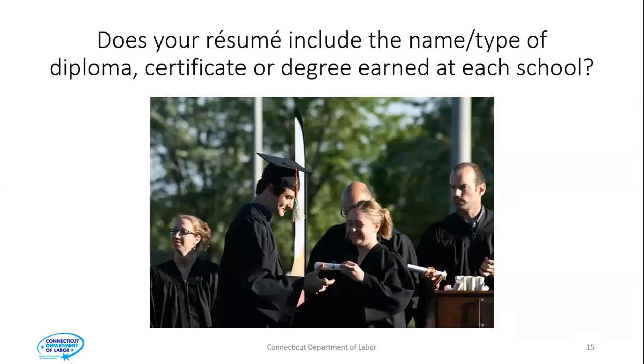Now, does your resume include the name or the type of diploma, certificate, or degree that you earned at each school? Be specific. Was it a bachelor's degree, an associate's degree, whatever it was, and it should be specific about what that degree was in. In addition, if you did not complete your studies, but you have completed some coursework, you can note that in italics. Don't list the degree that you didn't earn, but indicate coursework completed in whatever the field was.